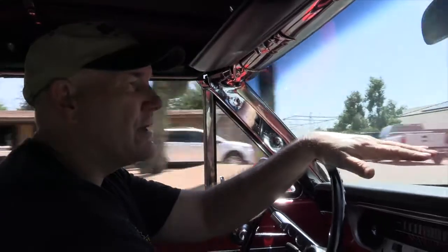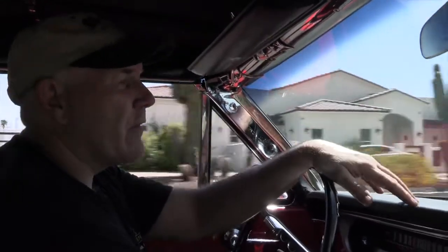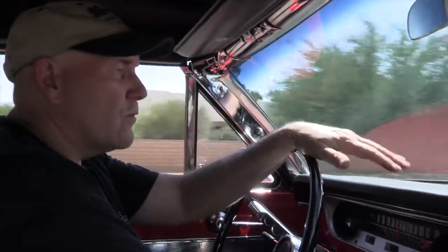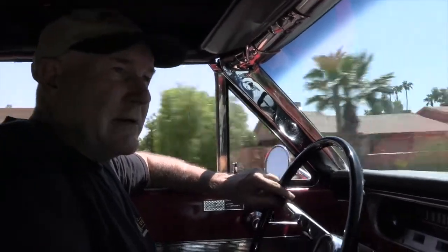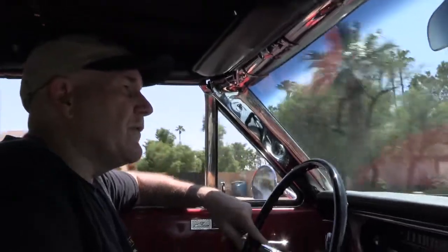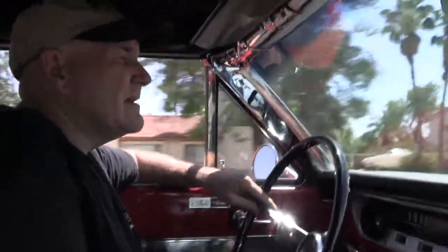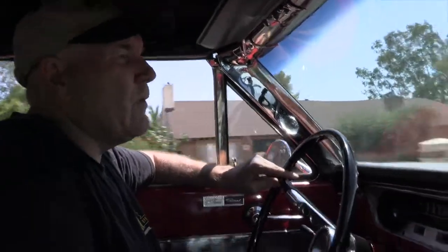So I converted it to power brakes, and when I did that, it worked really well, but it's hard to find factory original 64 Falcon power brake parts. So the booster went bad, and I got an aftermarket booster for it, and the brakes have just never really performed the way I wanted them to, and I never felt super comfortable with it.